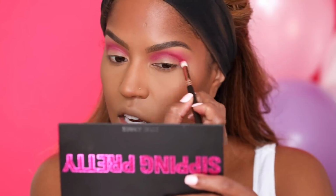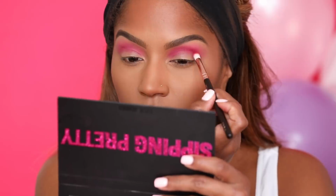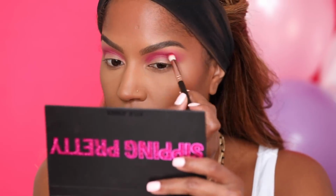I like that Kylie named the palette. You know, this is cute. Little details like that make collections cute and fun to buy and fun to use. Oh, that's cute. That's cute.